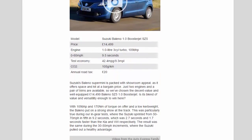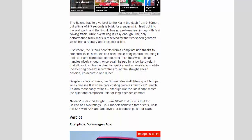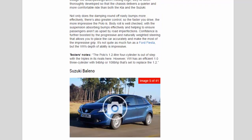Even though the underpinnings aren't cutting edge, they've been thoroughly developed so that the chassis delivers a quieter and more comfortable ride than both the Kia and the Suzuki. Not only does the damping round off nasty bumps more effectively, there's also greater control, so the faster you drive, the more impressive the Polo is.